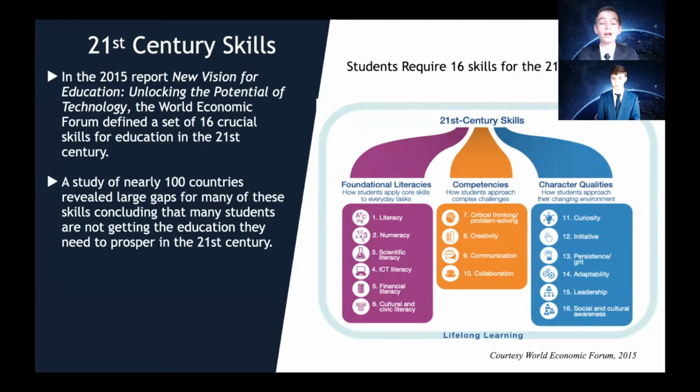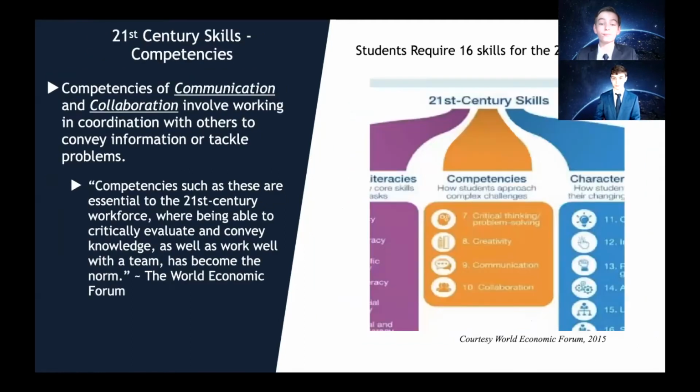Specifically, the report outlined 16 critical skills that must be part of the 21st century, but have often been seen to be missing. So what are these 21st century skills? They include foundational literacies, which are core skills for everyday tasks, but also competencies and character qualities, which measure how the students approach complex challenges in a changing environment.